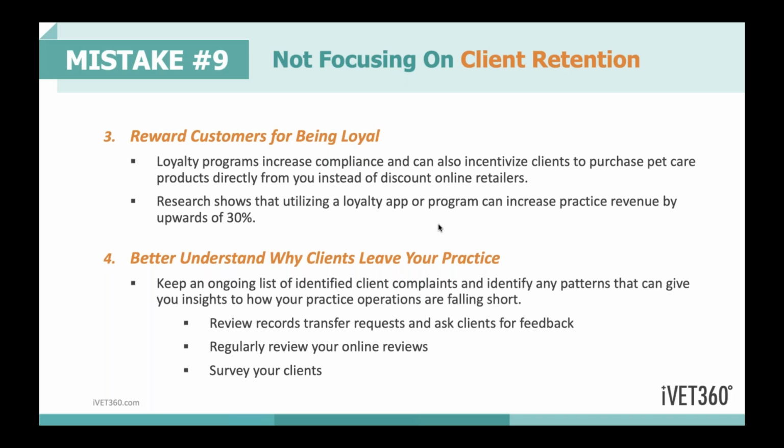So loyalty programs work to increase compliance. It can get you upwards of 30% of increased revenue, and it also incentivizes clients to purchase pet care products directly from you as opposed to discount online retailers, which is a big issue in our industry.